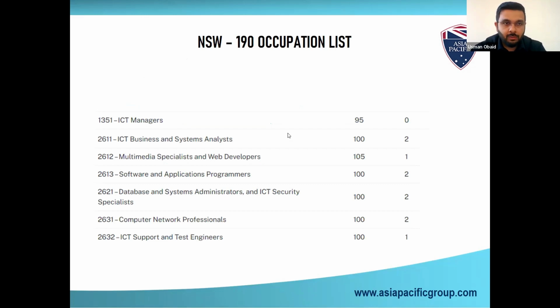Now, if you notice, for ICT managers, and this is basically an ICT project manager, that's the main one. So you need to have 90 plus 5, meaning this. You have to remember that whatever points you see, these include the state points. The state gives you 5 points. So 95 means 90 of your own and 5 from the state. So anyone who has done Australian study, is between 25 to 32 years of age, and has a superior score in English, has a PY and NAATI, can get to 90 points.